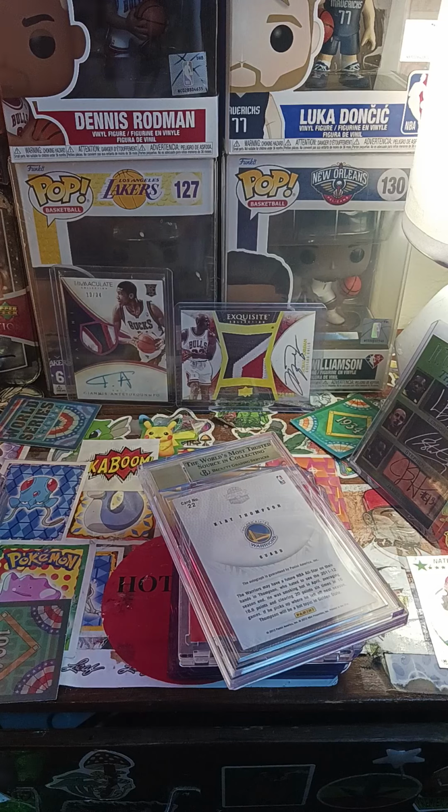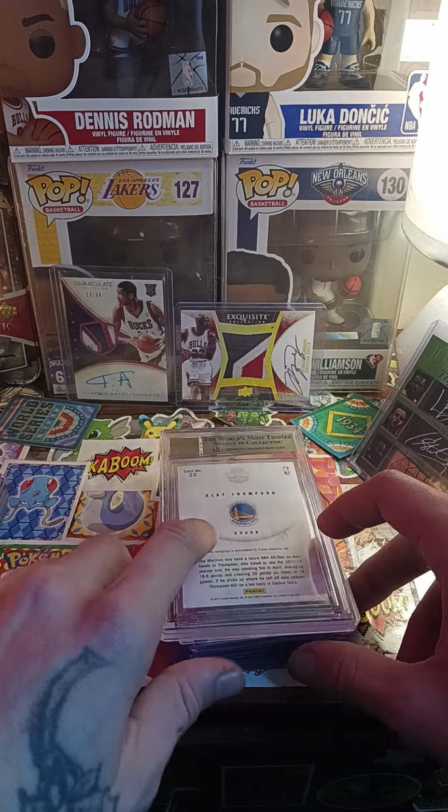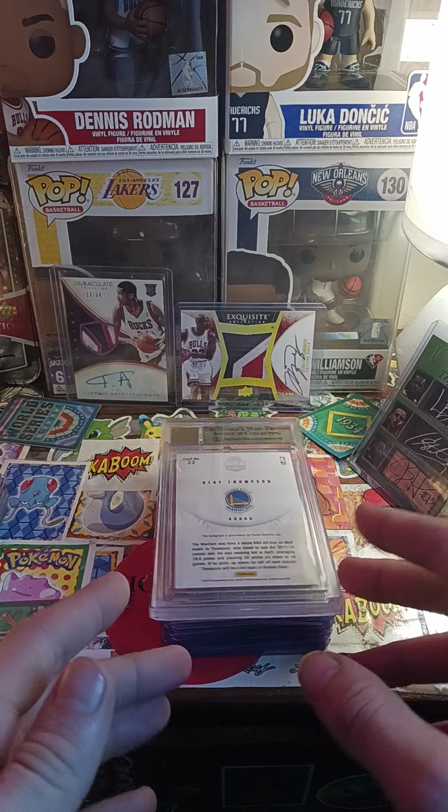So it is mail night. We're going to do mail night instead of mail day. It took me a while to get to the post office today, but that's okay. So I'm really excited about some of these cards that I got to add to my PC collection.